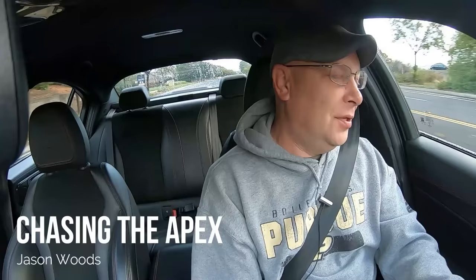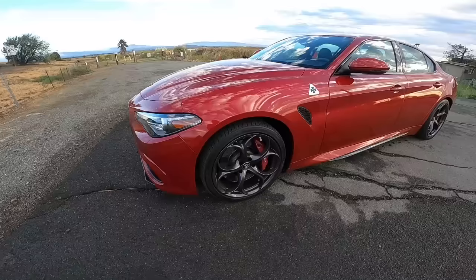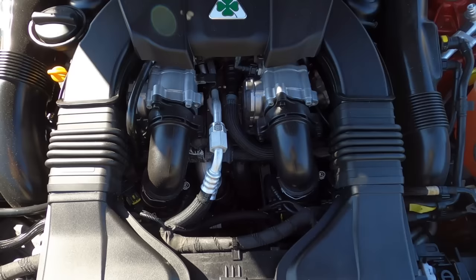So I am in a 2017 Alfa Romeo Quadrifoglio. Now, here's my initial impressions, right? When I first look at it, I think, oh my God, that's gorgeous, right? And so we're looking at a four-door saloon, but it's also, and this is important to note, a V6 twin-turbo monster.